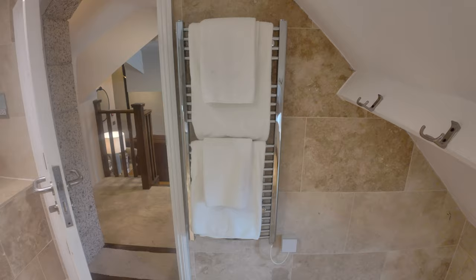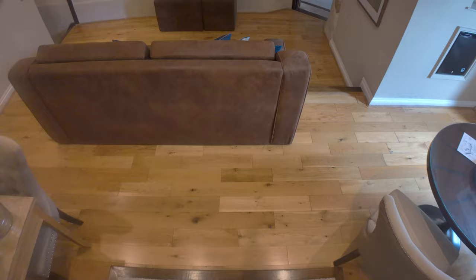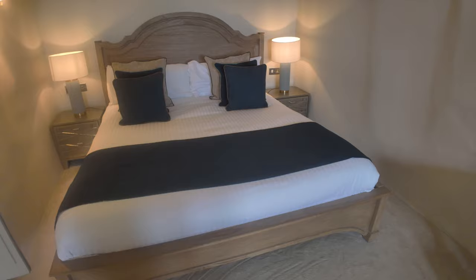So that's the bathroom then. Let's head back out into the main room. As we walk down the steps to the back of the sofa, and then we'll head to the bedroom and show you what the bedroom's like. Down another step, and then into the bedroom, there's another big step down. And then as we look around, you've got yourself a nice bed, probably super king size, I'd say, by the size of it.